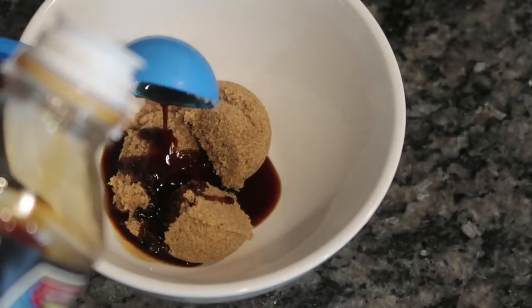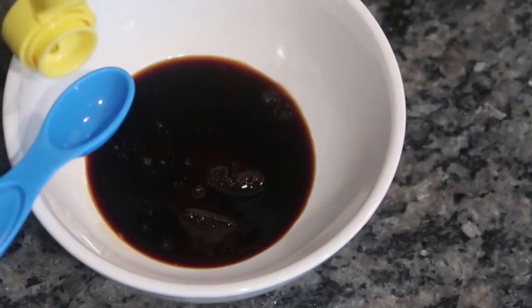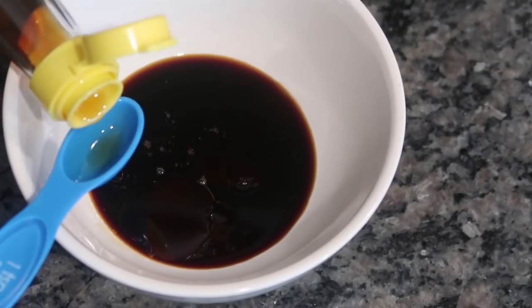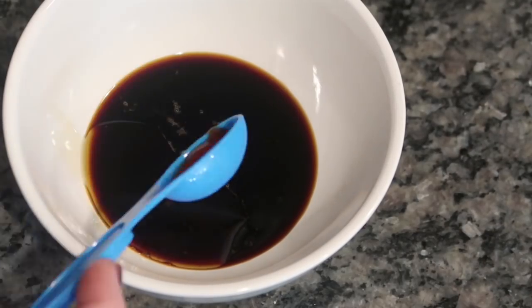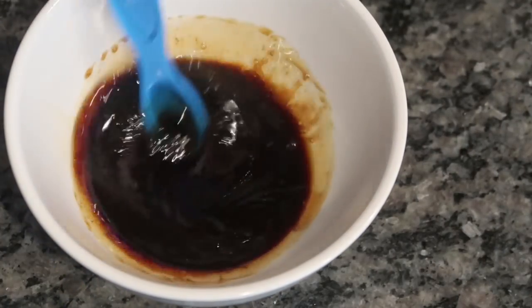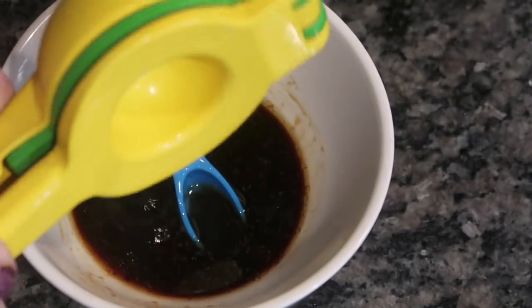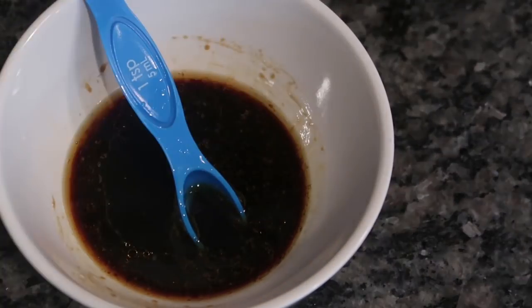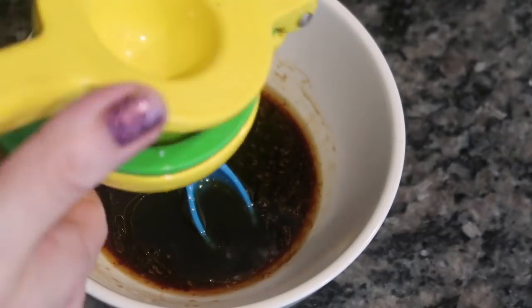And so inside you need 3 tablespoons of brown sugar, 3 tablespoons of soy sauce, and then you're going to add a couple of teaspoons of sesame oil. And boy, what a difference that makes. And then a teaspoon of hot sauce, and then you're going to go ahead and mix it together. And then we're going to add some lime juice. I have my little lime and lemon squeezer linked in my Amazon store below as well.